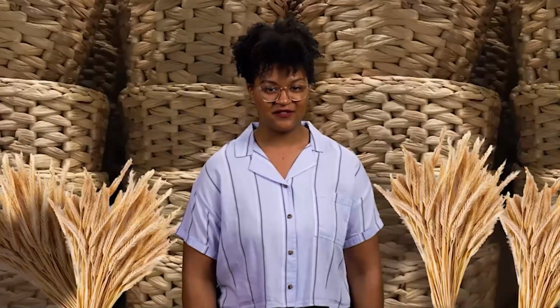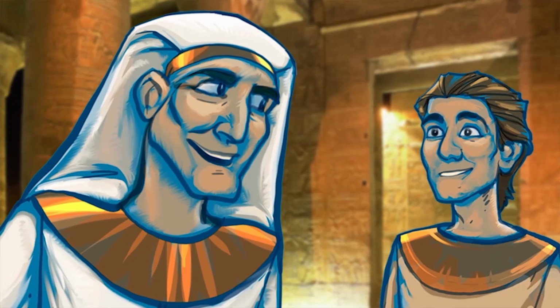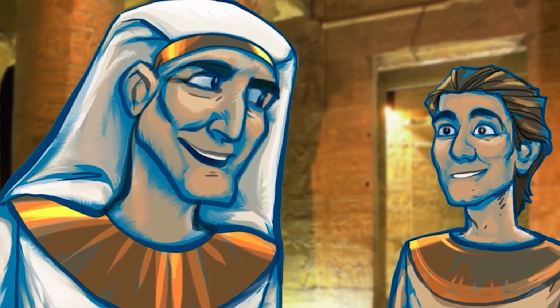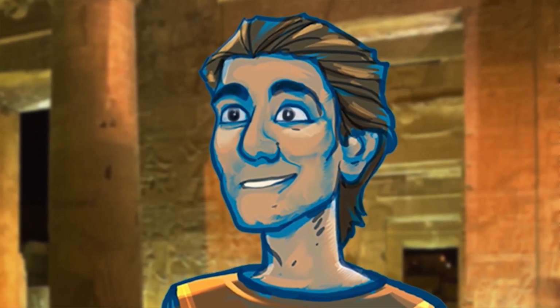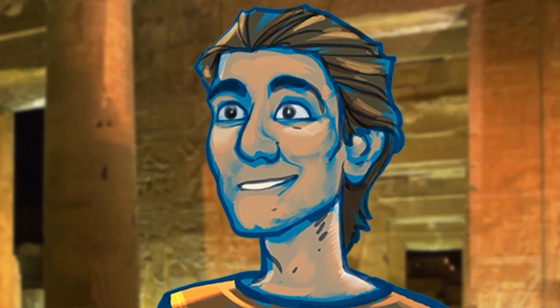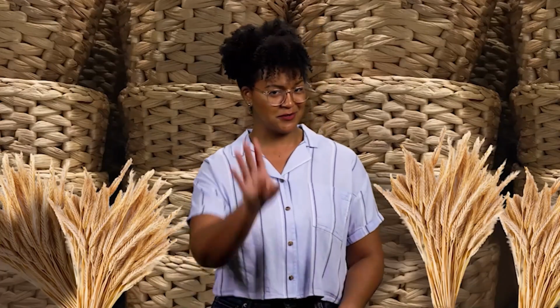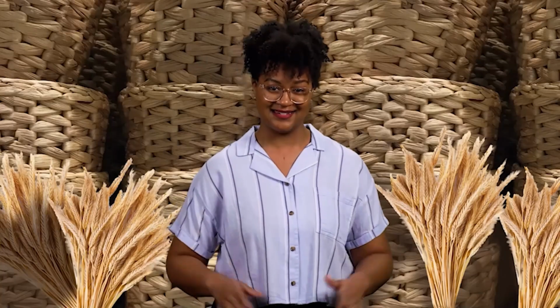Pharaoh looked at Joseph in amazement. I think you are that man. Your God, who has given you this understanding, will be with you. So, I will make you second in command of all of Egypt. Joseph was given finer robes and even Pharaoh's official ring. He had been enslaved or in prison for more than 10 years, yet now he was the second most important person in the whole land.